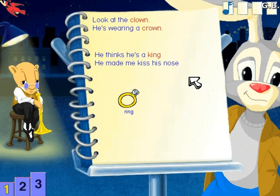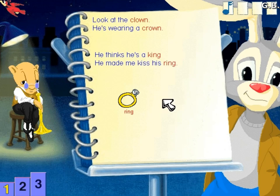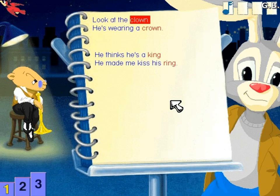Ouch! That is not music to my ears. Let's take it again. He thinks he's a king. Ring. He thinks he's a king. He made me kiss his ring. Terrific. Look at the clown. He's wearing a crown. He thinks he's a king. He made me kiss his ring.